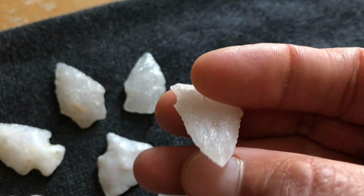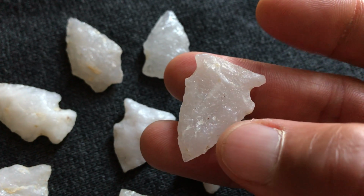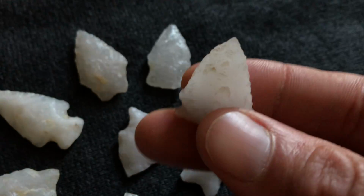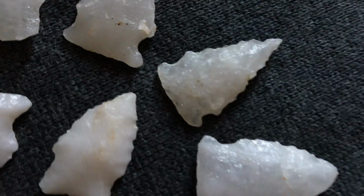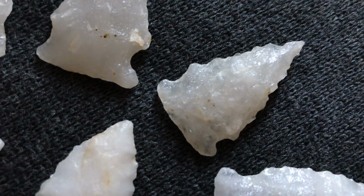I don't have a big spotlight behind them. They just catch the light that way. This is almost a sugar quartz, but it's not really. Great stuff. As I said, a point right here that I really like and admire from the Cove.